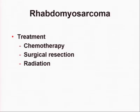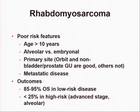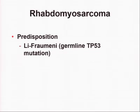So treatment, again, chemotherapy, surgery, and then radiation therapy are all very important. Things that make this poor risk: older kids over 10 years of age, if you have that alveolar type, and the primary site. The orbit and the non-bladder and prostate GU tract are good places to have it. Anywhere else is pretty much not. And then certainly if this has metastasized, that is a bad thing. Outcomes: if you have low-risk disease, a favorable site, the embryonal type, you get a good resection and you get chemotherapy, many of those patients do very well. Patients who have metastatic disease or the alveolar type usually do poorly. The one predisposition syndrome to keep in mind is Li-Fraumeni syndrome, which will cause a lot of different cancers, but this is one. That's the germline P53 mutation.